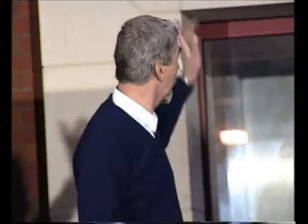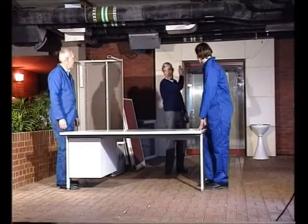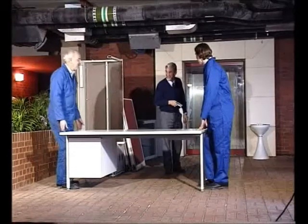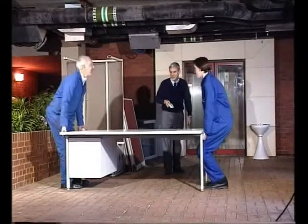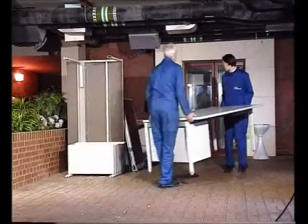When team handling, make sure that someone has planned and is in charge of the operation, and that all the handlers are of broadly similar height. It should be remembered that the load which can be handled safely by the team is less than the sum of the loads that the individual members could cope with when working alone.